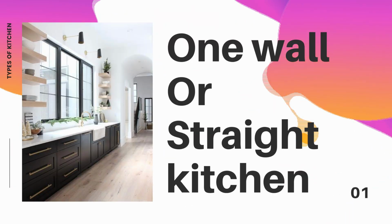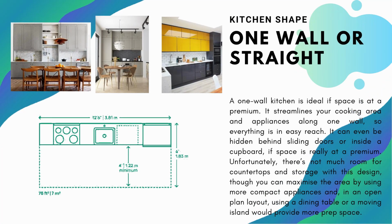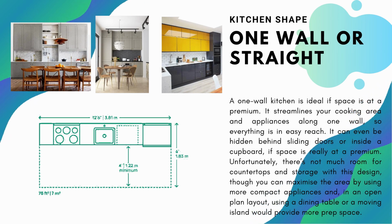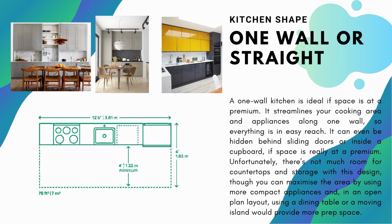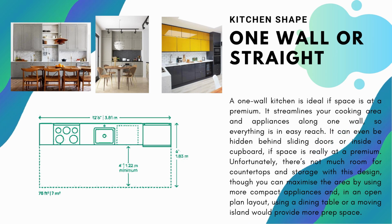First we're going to see the one-wall or straight kitchen. A one-wall kitchen is ideal if space is at a premium. It streamlines your cooking area and appliances along one wall, so everything is in easy reach. It can even be hidden behind sliding doors or inside a cupboard, if space is really at a premium.